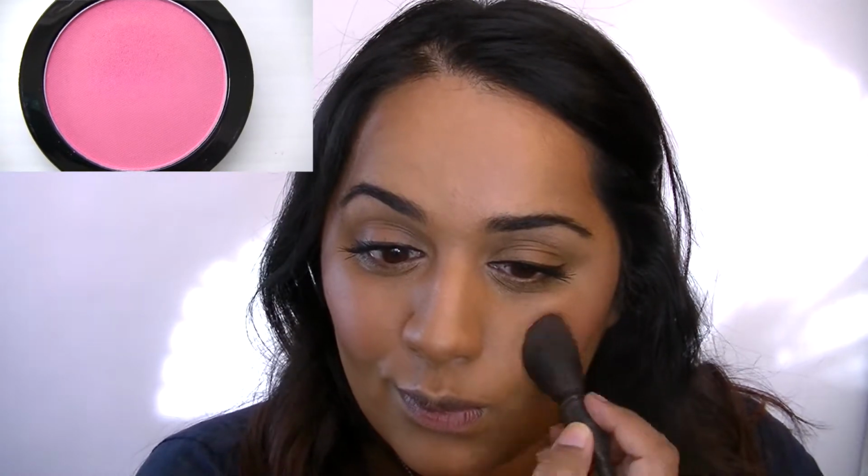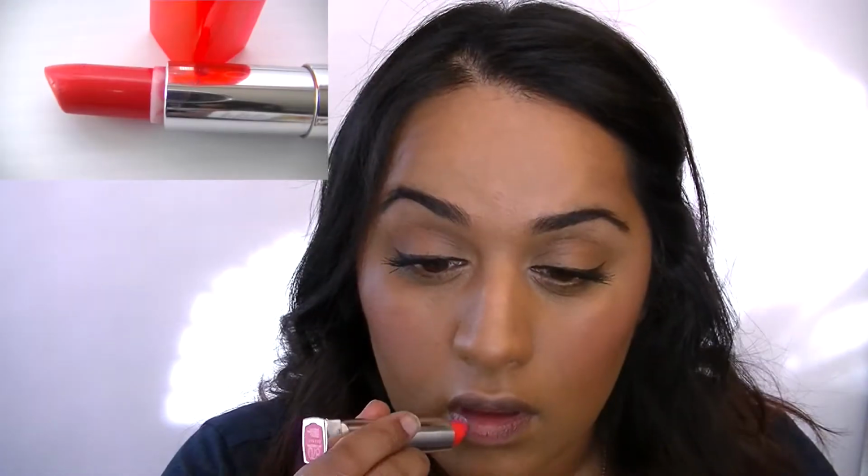To give my skin sort of a nice flushed look, I'm applying Sonia Kashuk's blush in Flushed. The lipstick I'm wearing today is from Maybelline's Color Sensational Vivids line in Shocking Coral, and I'm following that up with a lip gloss from Maybelline's Color Elixir line, and this color is Caramel Infused.